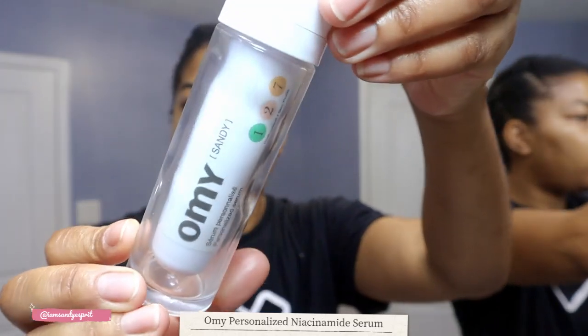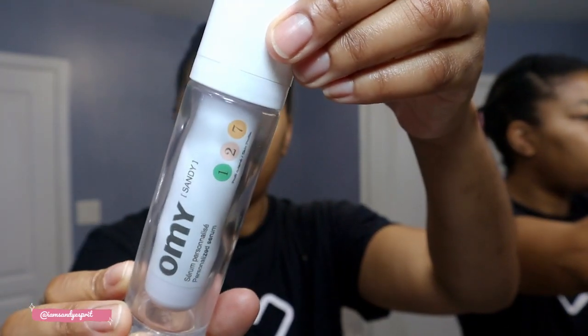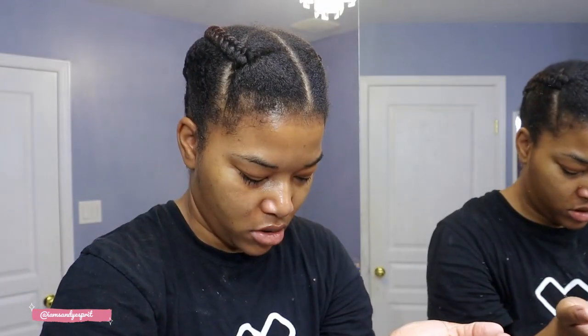I'm going to follow up afterwards with my Omi Personalized Niacinamide Serum. It has my formula on there and my name on it. So it's made for me, and I'm going to take 2 pumps of that, and this has a creamy, opaque ivory color to it. It doesn't have any scent, and it has around 5% niacinamide. One of the other ingredients is also shea butter. I've been using it for a few months now, and my skin absolutely loves it.